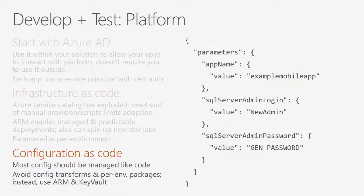Closely related to that is the concept of configuration as code, or configuration management. It's basically as it sounds, right? You should be treating your configuration like code. You should be checking it in. You should be version controlling it. You should be code reviewing it just as you would any code change.